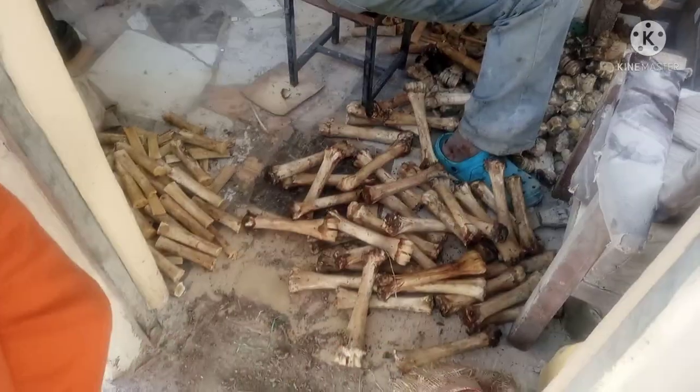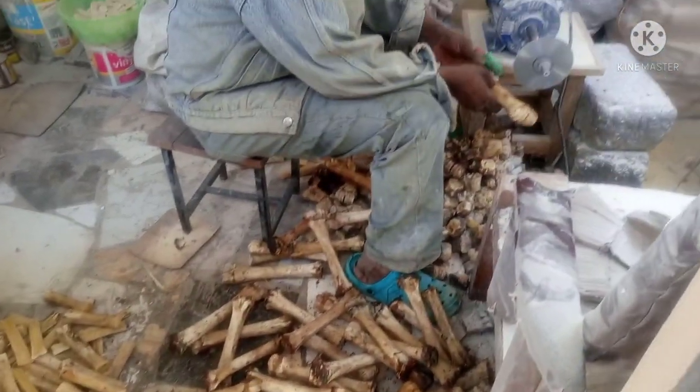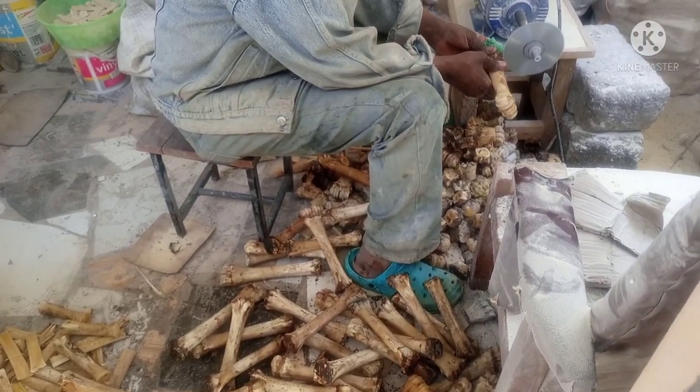But I did get a small snippet of how the bones are cut, and I have one. This is a work of art. Let me show you. I got these earrings.